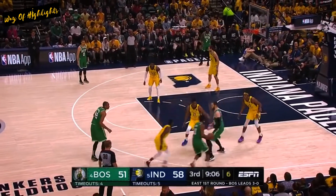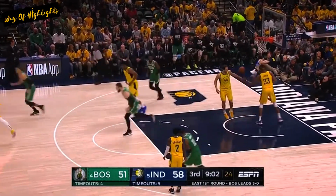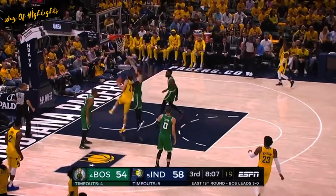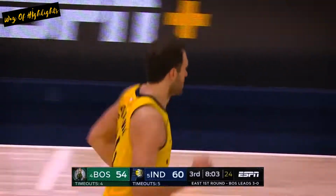Kyrie Irving on the floor with just 8 points in the game so far. Back to Horford. And Horford hit the 3. Down the big one. Teams are going up and down a little bit here. Bogdanovich taking it to the rack. And a scoop shot. Give him 3 scoops. Wow.